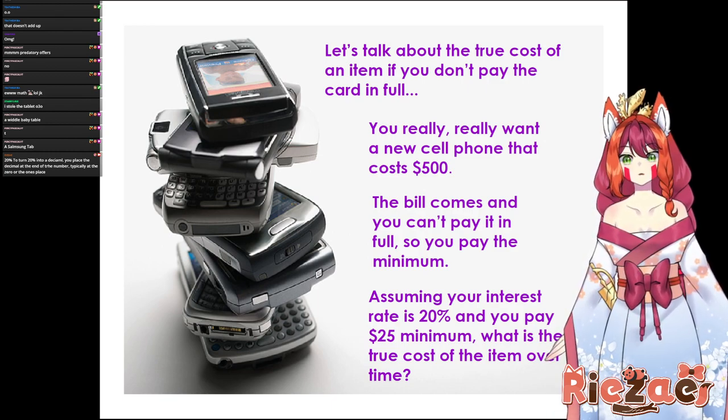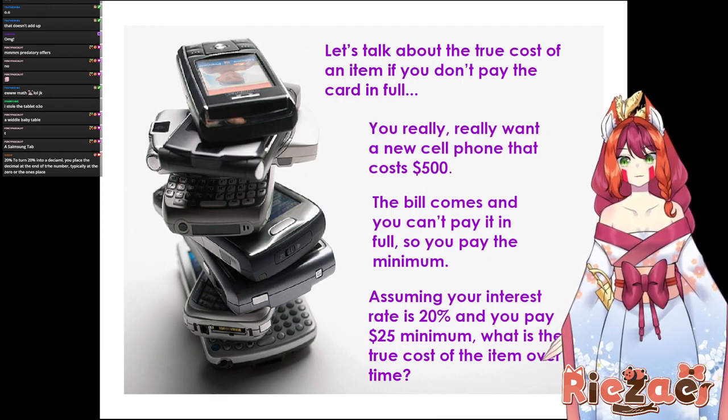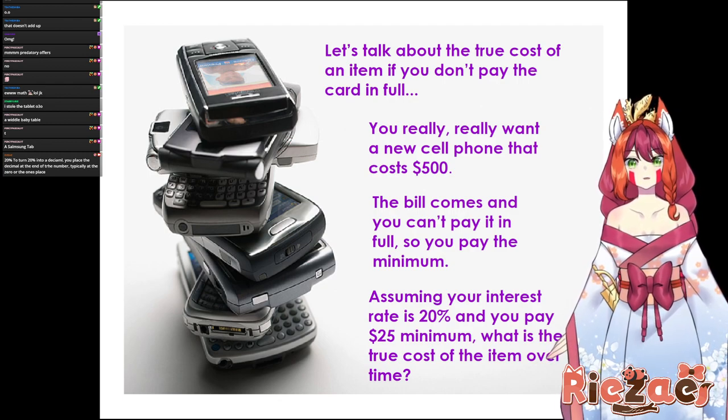Sometimes you will have an interest rate with a decimal already in it, which makes this infinitely easier. A Samsung. Okay, that's funny.